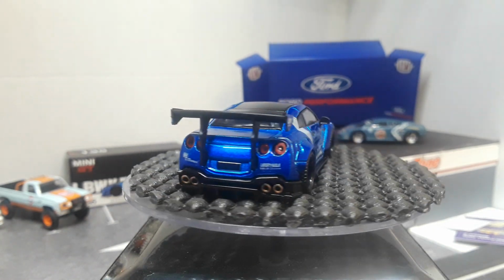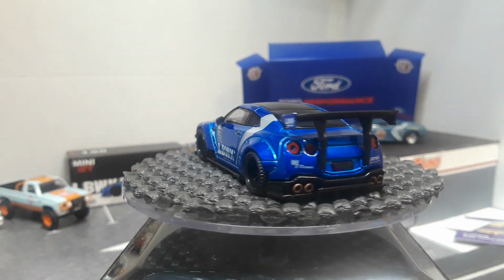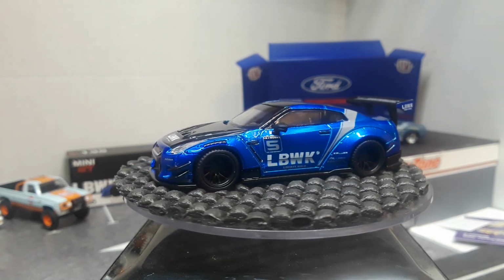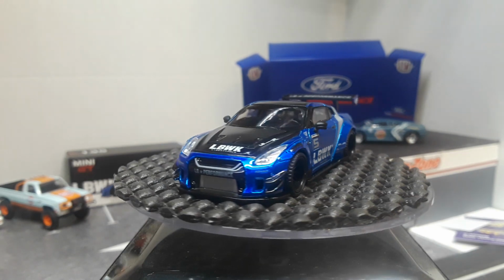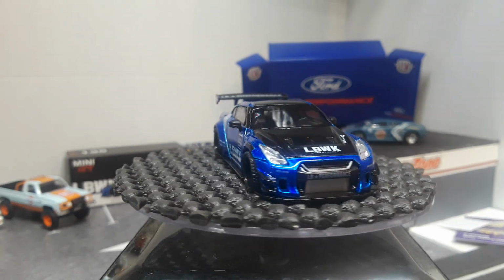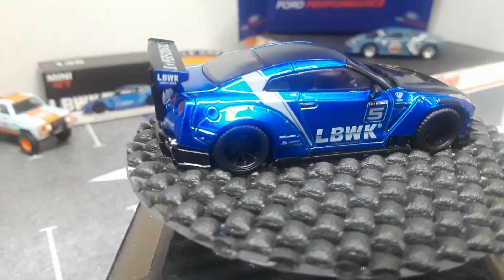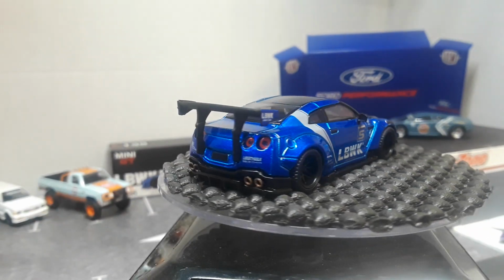I just love the detail of them. Love that rear fin on there. The exhaust. Front grills. I mean, just the detail on these cars are insane. Even the interior detail, if you could see it.